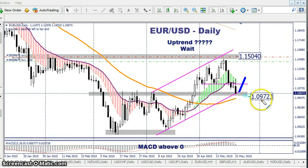Or price is going to break below the 1.0970, 1.0980 area, and price is going to go that way. So again, the important thing is to really wait and see. I would not place any trades right now.